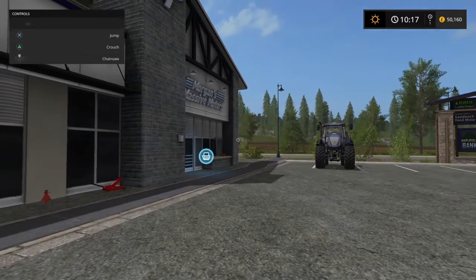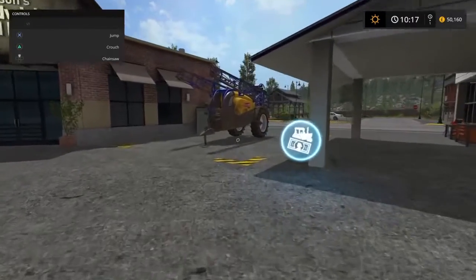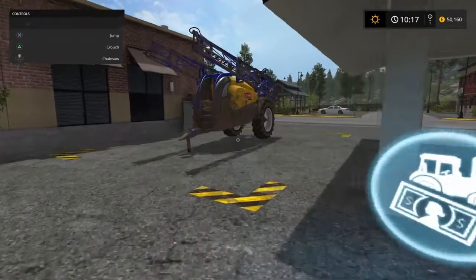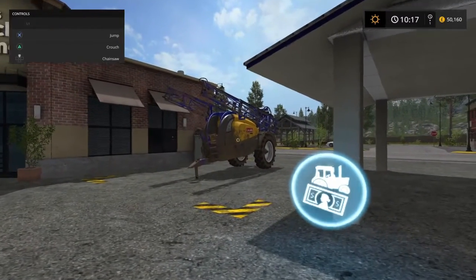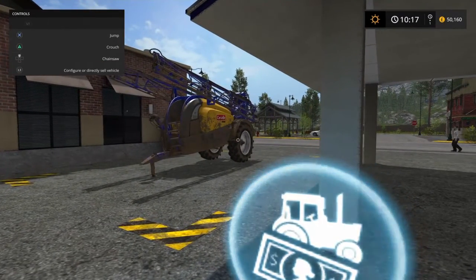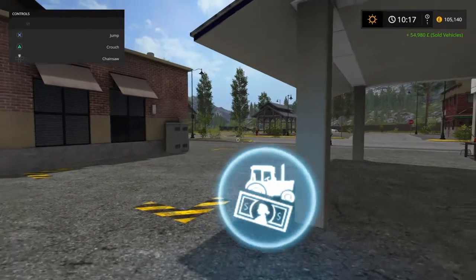So I am parked up at the store again. I have done most of the fertiliser spraying that I needed to. I've left field 14. There is a reason. I am selling the Carawel Nicholas, however you say it, sprayer, fertiliser sprayer, for 54,000. That's okay. And there is a reason why I'm doing that.